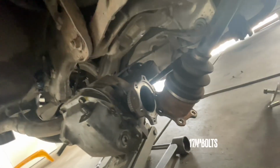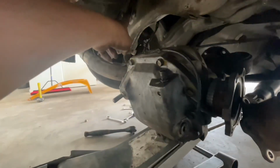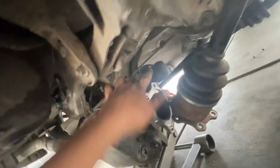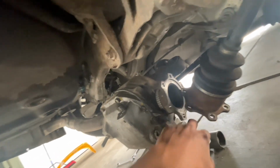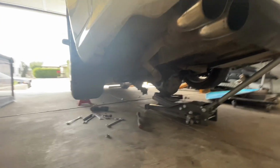So I just wanted to show you guys real quick. It only took me like 30 minutes to drop this. It was just one bolt in the back right there of the subframe. Two main bolts in the front of the diff. The drive shaft right here, four bolts. And then about six bolts on both sides of the axles right here. I didn't have to move my exhaust. Just dropped the sway bar, and that was it. So it's out. I'm gonna go get it welded and then put it right back in.